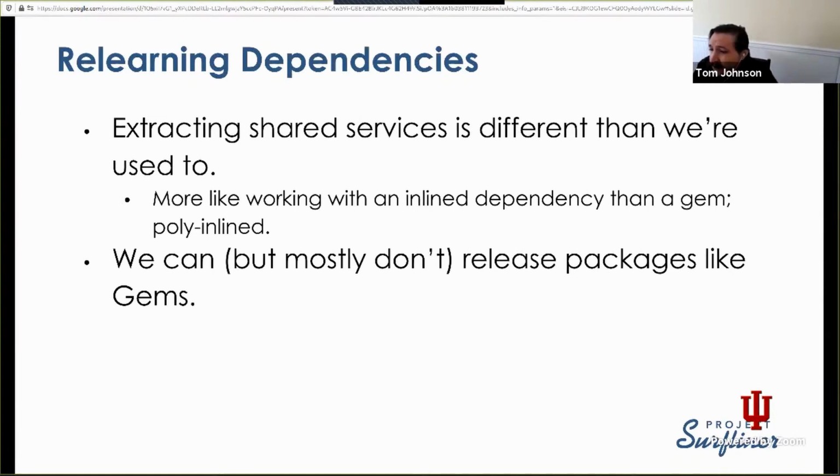The dependency pattern that we use in Surfliner is a little bit more like developing inline dependencies, like we're just vendoring in all the code that we share.